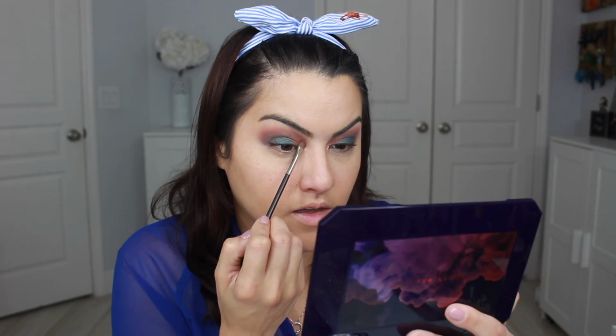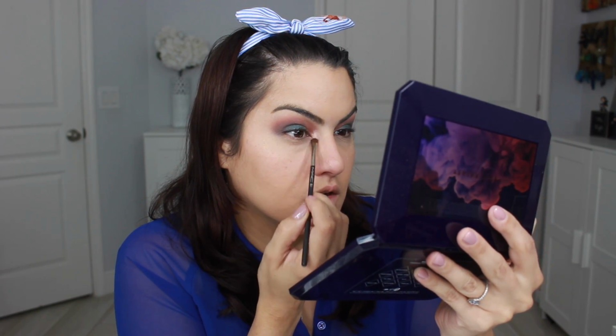They look so different here in the pans, but then when I apply it to the inner corner, you can't even hardly tell the difference between one and the other. Alrighty, so we're gonna use a little bit of the white. Let's see if the white will show up a little bit more. Okay, just add a little bit of that extra on there, just to add a pop of something, just to give a little extra oomph.